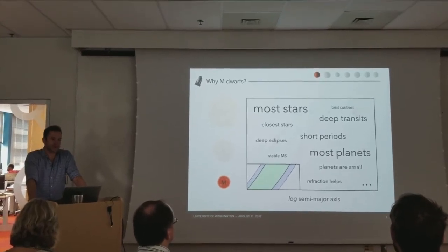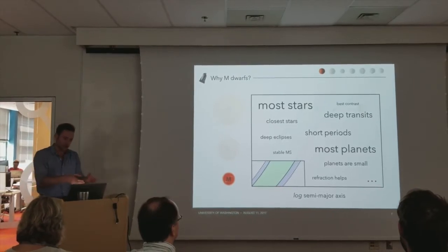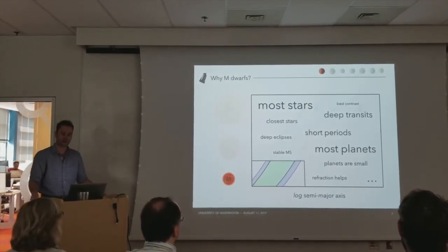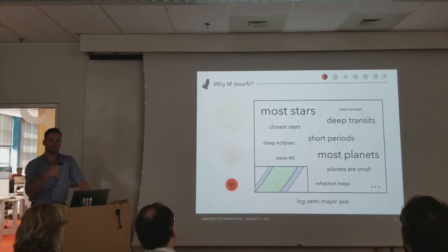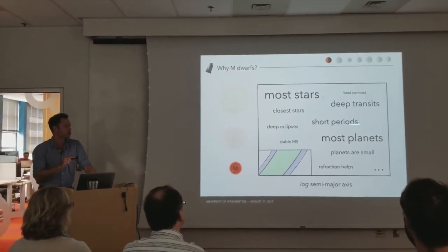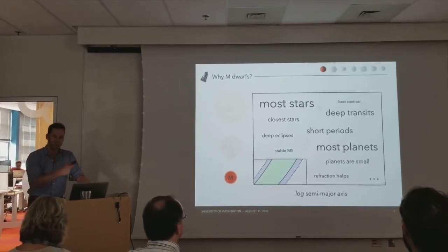When you're hunting for exoplanets via the transit method, it's really cool that your star is small, because that means the signal will be larger. Your planet blocks a larger fraction of the star, and so you see a deeper signal. You will also see deeper secondary eclipses because of the more favorable planet-star contrast. The short periods of planets in the habitable zones of these stars mean that they transit more often.